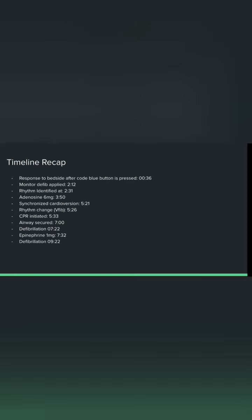So quick timeline recap. You guys saw all the timestamps throughout the video, but just so we can see them all on one sheet here, we'll go over the different times. The response to the bedside after the code blue button was pressed was 36 seconds, which is really good. That was a pretty good response from the med-surg floor in particular. Granted, this was in one of the old OB department rooms. This is the second time we've held a cardiac arrest mock code in these rooms. But all in all, they had a pretty good response, and they showed up with several people, which turned out very well.